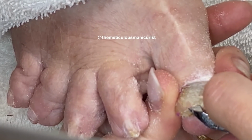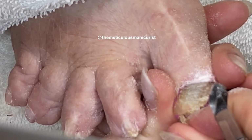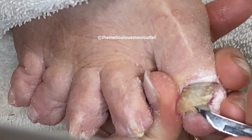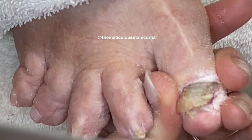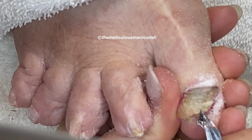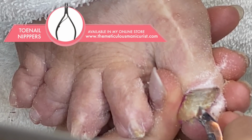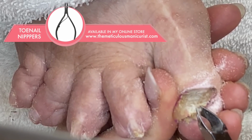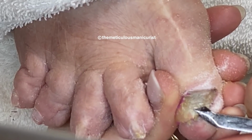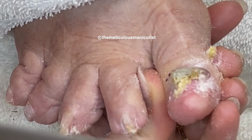Is this dead skin? Part of the nail. Oh, part of the nail. Yeah. It's a little sore on that side. Yeah, it's pressing down into your toe. Wow. You must have strong fingers. Oh, look at this.